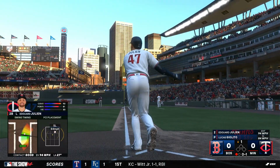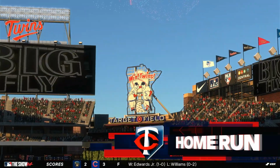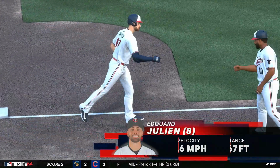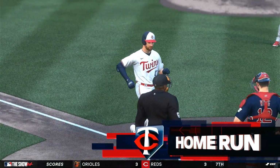Clobbered to right field, way back, gone! A solo shot. It's his 8th home run of the year, and the Twins get on the board first. It's 1-0. That's a fun way to take the lead. Just hit one out of the park.